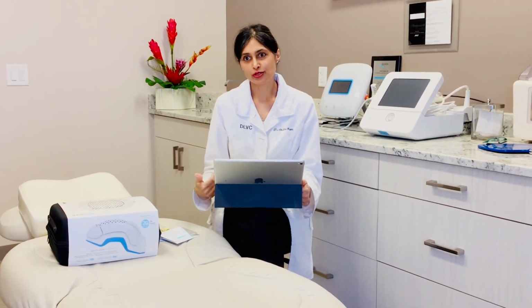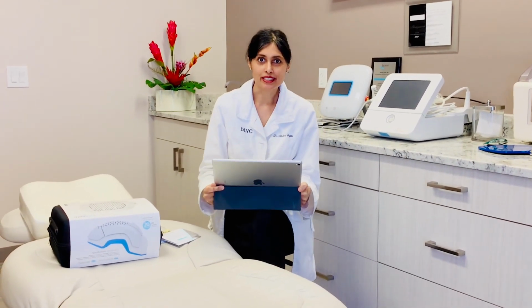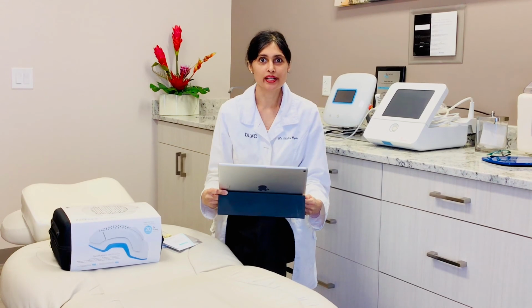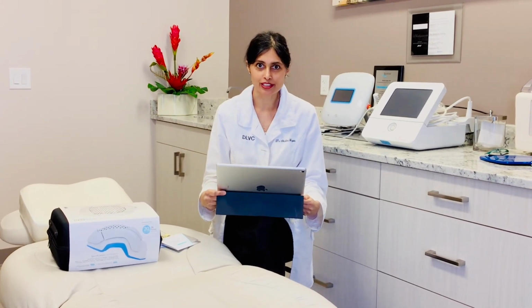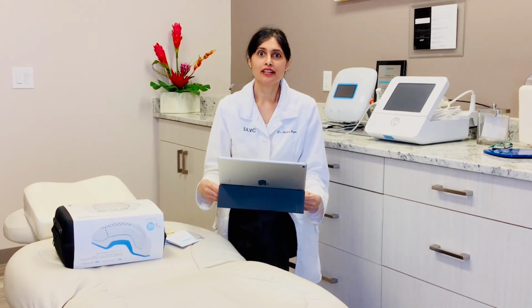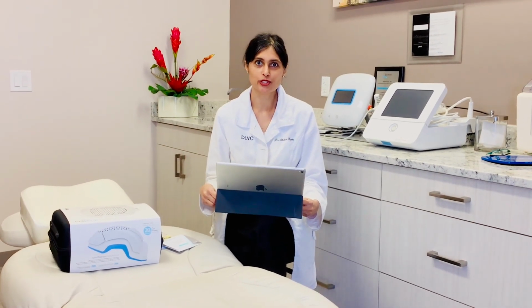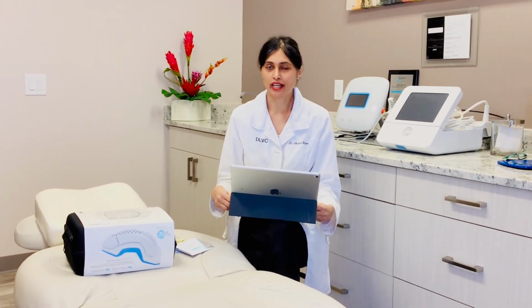Now, we also use PRP for a few other indications here in our office. One is as a potential filler by itself or in adjunct with other fillers. So it helps to volumize areas in the face more naturally, especially if someone does not want to have filler and they want something more natural. We can inject PRP. I really love it, for example, for the tear trough area under the eyes, and other areas of the face as well.